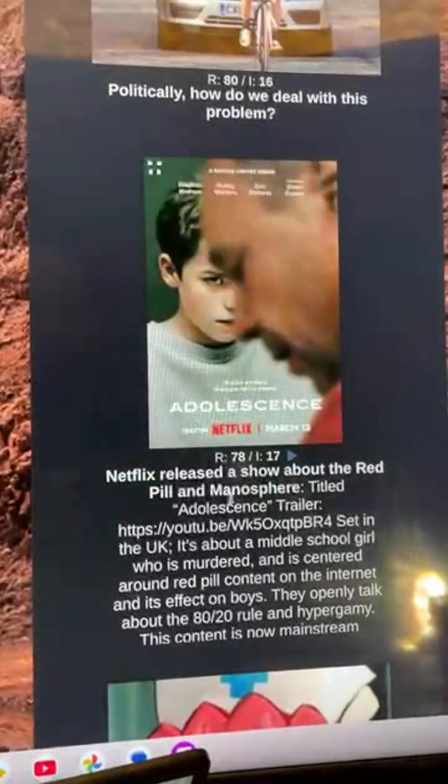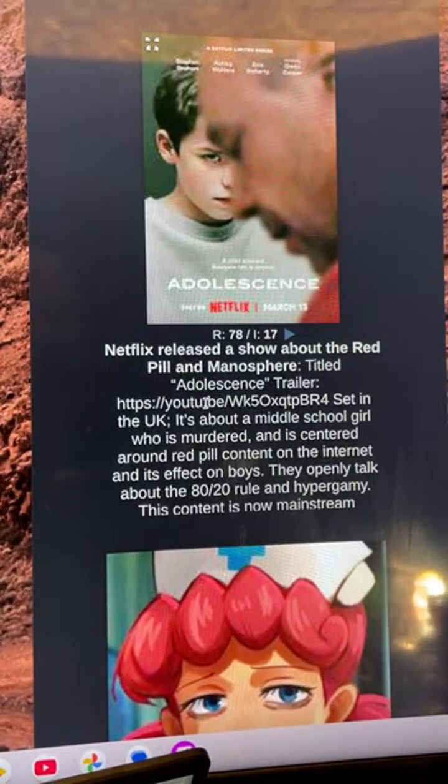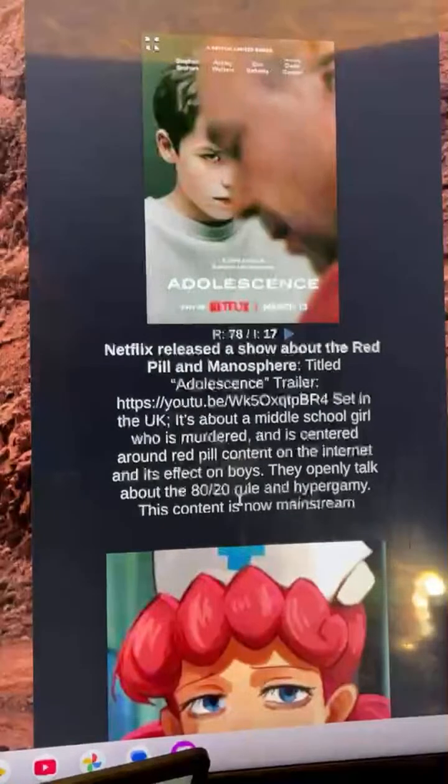Netflix releases a show about the red pill and the manosphere titled Adolescence. Set in the UK, it's about a middle school girl who is murdered and is centered around red pill content on the internet and its effect on boys. They openly talk about the 80-20 rule, hypergamy. Hmm. I don't know.